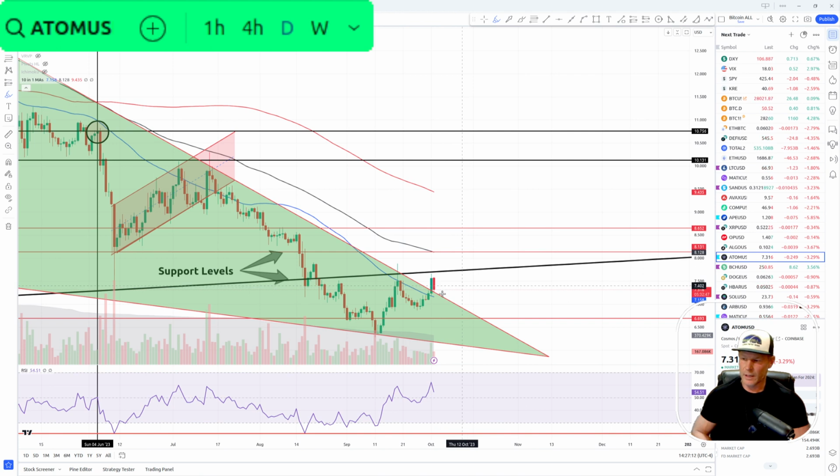We did do the classic retest, top of this triangle, so that's good. I mean, you'd be safe to enter here. RSI is a little bit hot for me with that resistance overhead.